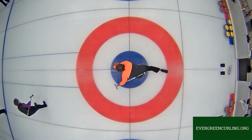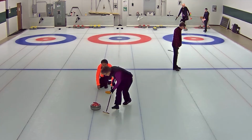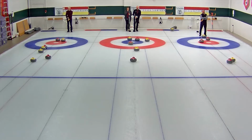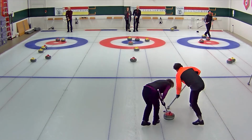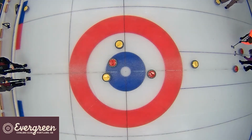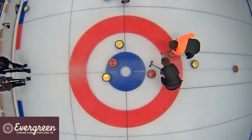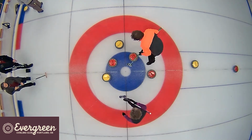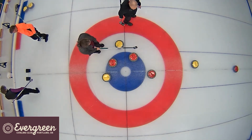So here's Kevin's shot. Dan is following along. Kevin's taking a look at the line. Okay, both of them are going now. Sweeping helps the rock go a little further and keeps it from curling so much. So if you think it's a little bit slow, you can sweep and try to drag it a little further. And that's a great shot right there. That is a great shot. Kevin and Dana are now sitting 2 in that blue 4-foot circle.